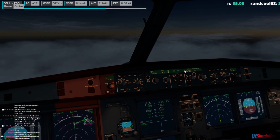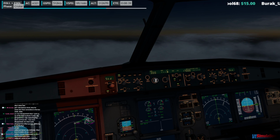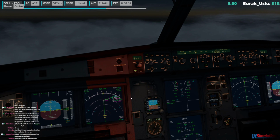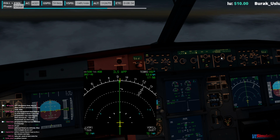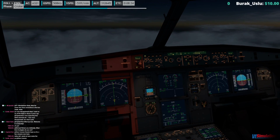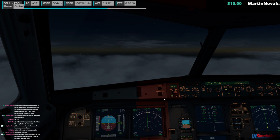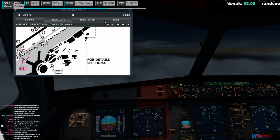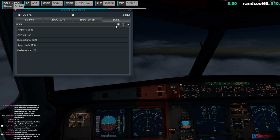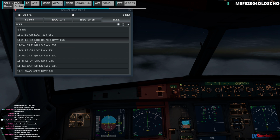Here comes our top of descent. We're going to scroll in 17,000. Should have managed the speed there a while ago. We're approaching 5 miles. We'll go ahead and push for descent. I never did get the seatbelt sign off. We'll let them run around here for a minute. Managed descent nav. Let's get our LS push buttons on. We do need to pull out the chart for EDDL. Approach 5 right. Cat 1.